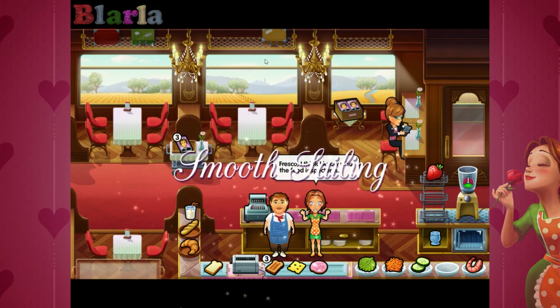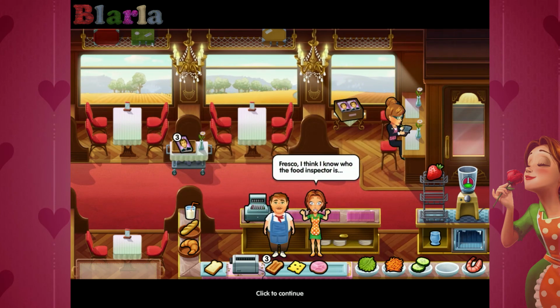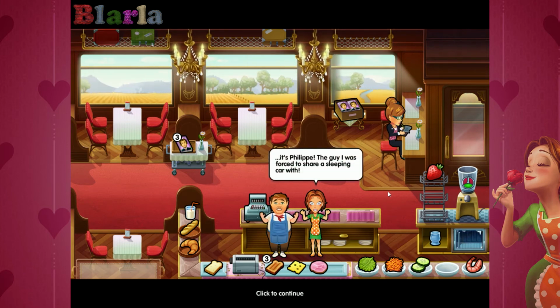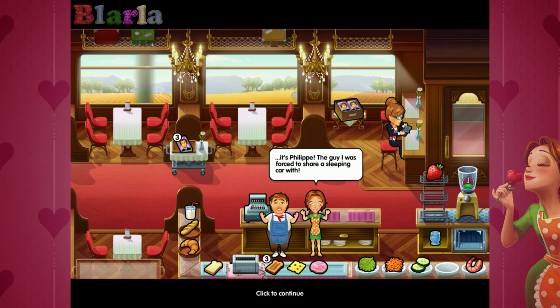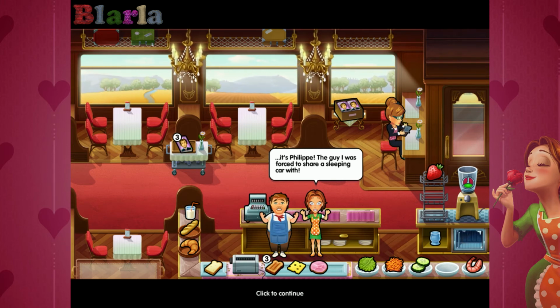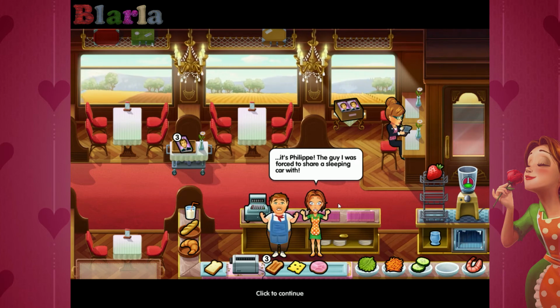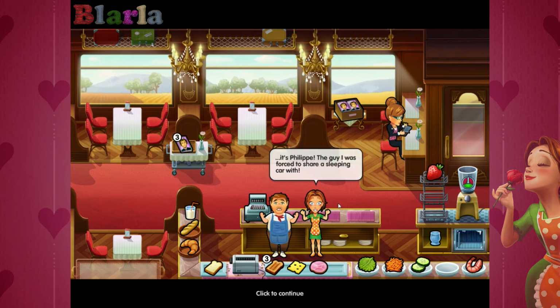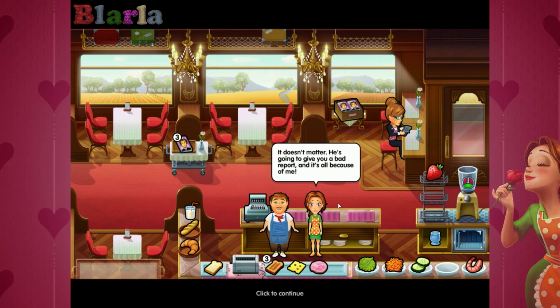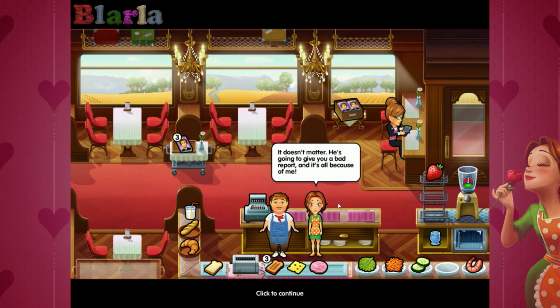Oh, yay! I was hoping they would rock like that so we can see the movement of the train. I love it. And I love that they're not exactly in time, because they wouldn't be, of course. That's great. Fresco, I think I know who the food inspector is. Ah, it's Philippe. No. For goodness sake. Oh my God, Emily. The guy I was forced to share a sleeping car with. Good. He loves it here. It doesn't matter. He's going to give you a bad report, and it's all because of me.